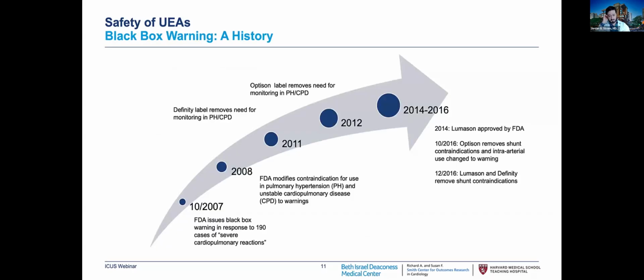So as a result, there's been a gradual amelioration of some of the contraindications around use of these to warnings, and the shunt contraindications for use have been removed as well. The theoretical concern about shunts or arterial shunts is that there could be a large clump of contrast that doesn't break up and ultimately occludes the vascular bed or placental vascular bed in the case of pregnancy. In reality, the vascular bed is so huge and these agents don't really clump together that the risk of that happening in practice is fairly low.